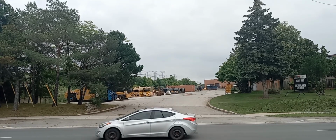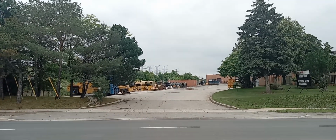Alright, let's see if there's any more trains coming. If not, this will wrap it up and end it. Here comes the next scene.